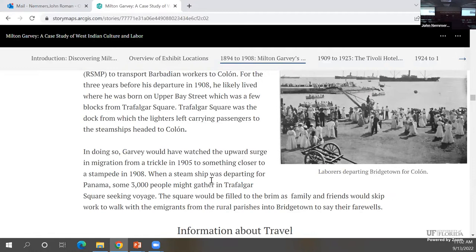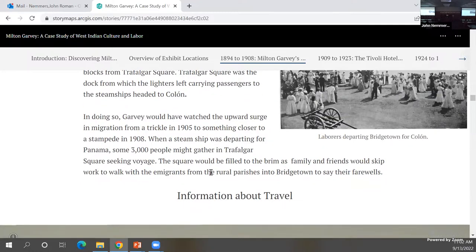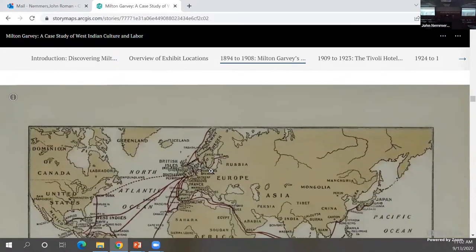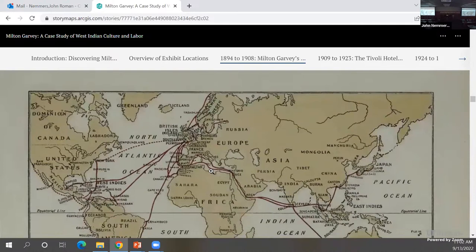Migration would have grown steadily from 1905 to 1908, which was the year Garvey left, up until the point where around 3,000 people would have been in the square seeking a voyage to Panama. In 1908, travel for women and children would have increased as families began to settle in Panama. So using primary sources, we were able to construct some idea of what travel would have been like.